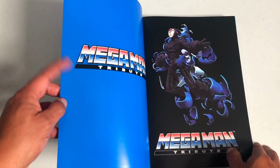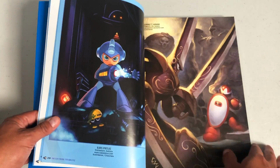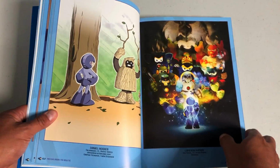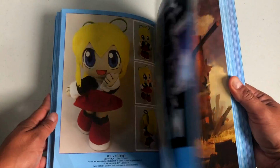There's also a tribute book. This is the soft cover. There is a hardcover version of this. This is just pretty much fan artwork that Udon published here in the United States. Again, this is also available in hardcover. This is the softcover version that I have not upgraded yet that I need to.